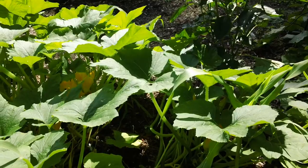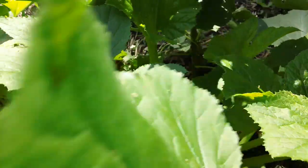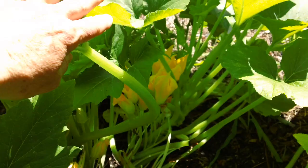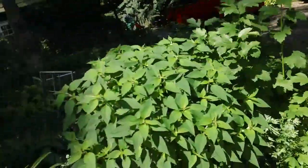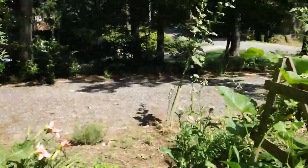Or actually it's the red curry squash. I got a couple of these yellow squash, and they've been kind of not growing all the way, so I don't know what's going on with that. I've got some of the zucchini coming. Oh, these guys will be blooming soon. Bee balm.